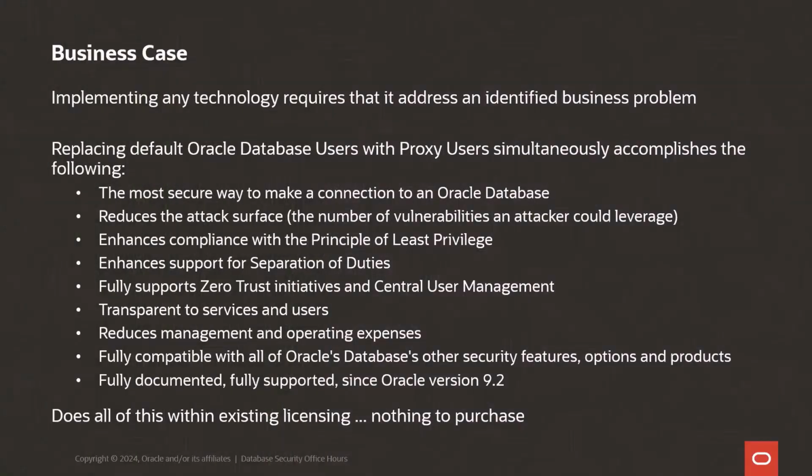The business case that we've got around proxy users is, first, that you've got to identify a business problem. So the business problems that our chief information security officers, our VPs of IT, CIOs, and CTOs are looking at is they're being required to meet a lot of internal governance and external regulatory requirements. They're being required to pay attention to zero trust architecture. They're being required to address issues of separation of duties, principle of least privilege compliance, and passing audits from STIG or from the Center for Internet Security, or from a parent organization. I've got banks that have auditors going through there talking about their IT as well.